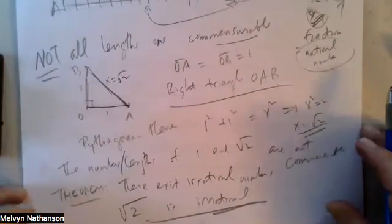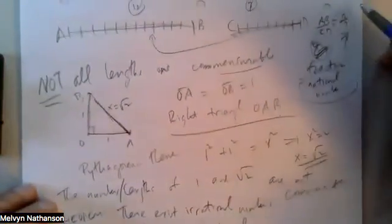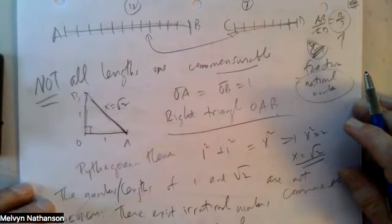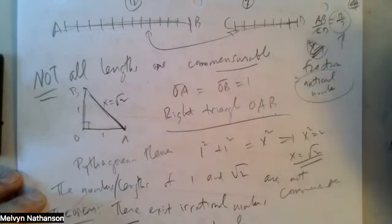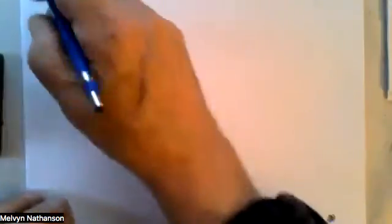And I will give you a proof. This would not be a proof that the Greeks had, but this is a proof that we use today. And again, this is something you could tell students in high school, and if they were interested, they could understand it, whether or not they were interested, but they could understand it. Why is the square root of 2 irrational? So this is the theorem. Let me write it down again.